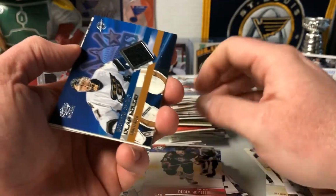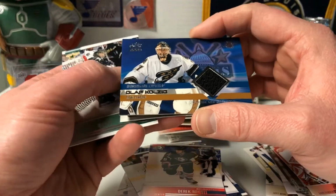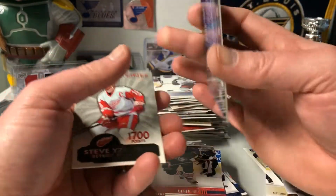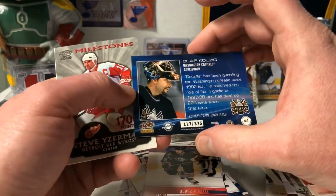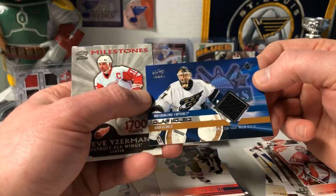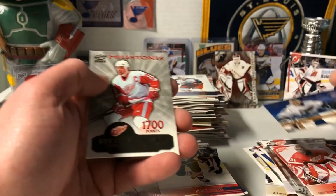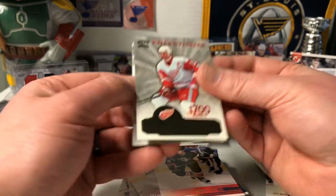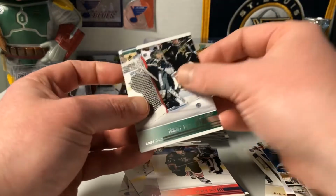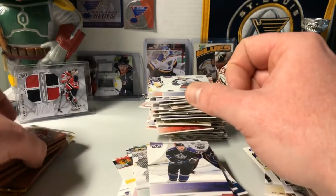Jeez, man. Oh, a third jersey. That's surprising. Off Kolzig, too. And then a Milestones behind him. Jeez, hot pack. Numbered to 375 on this one. I cannot hold on to stuff today. That's really nice. I like that. Authentic game-worn jersey. Ole the goalie. And then Steve Yzerman, Milestones. Those are cool. Marty Turco. And Derek Armstrong. All right.